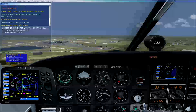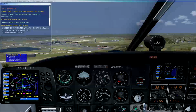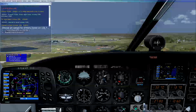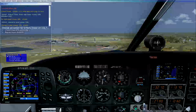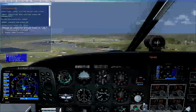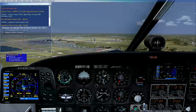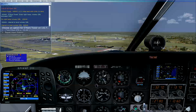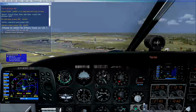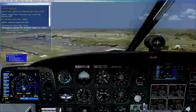Little disappointed that frame rate hasn't really recovered all that much. Still getting around 20. I'd like to get 30. But still flyable. Coming in a bit high.